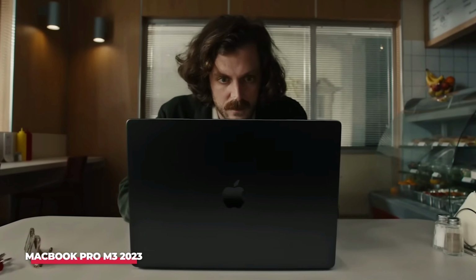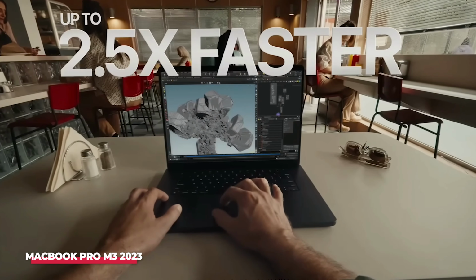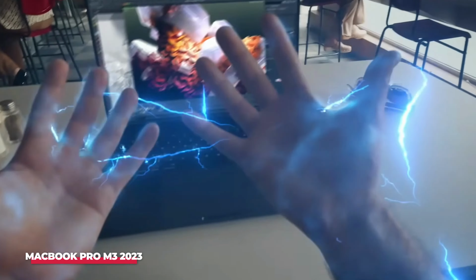Beyond that, the new MacBook Pros offer a compelling array of options. For professionals in multimedia fields, we suggest considering the M3 Pro chip variant, equipped with an 11-core CPU and 14-core GPU.